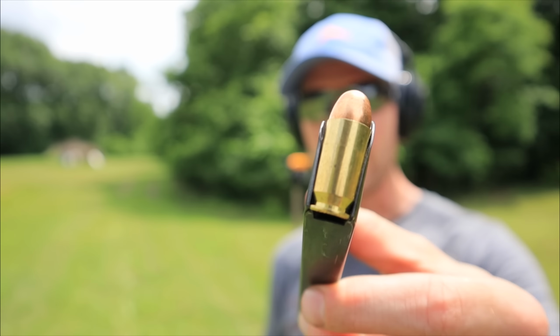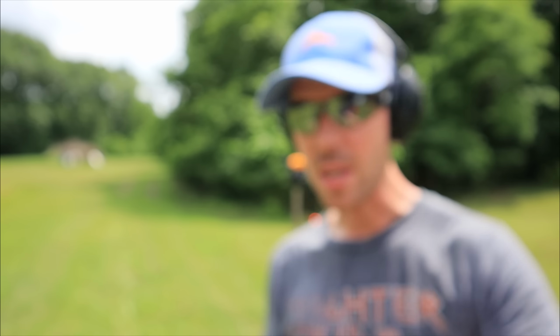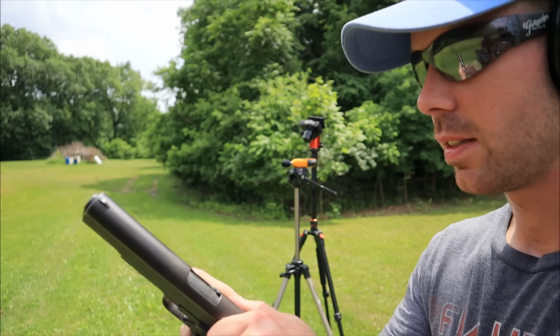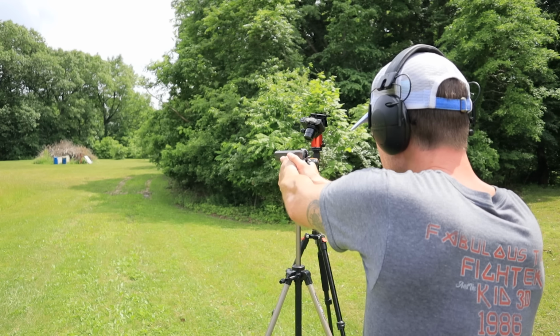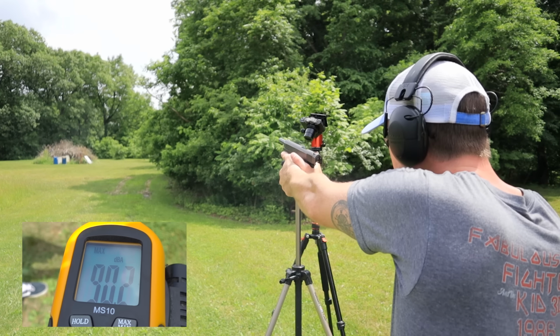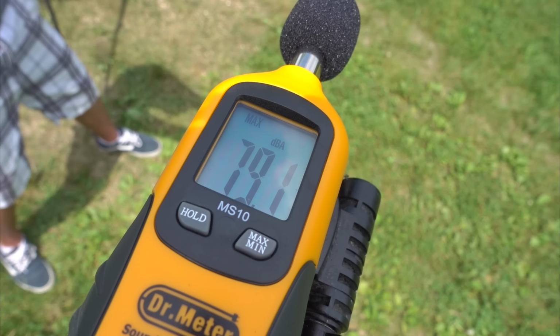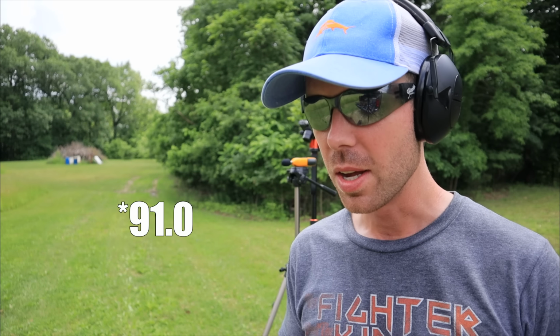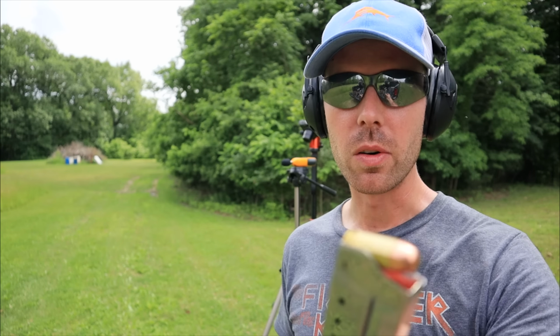Next, let's shoot the 45 ACP out of the 1911. So far, the Glock 43 is still sitting on top at 91.4, so it might be a velocity thing. I know the 9mm is going a little faster than the 45, so maybe that is making it just a little bit louder. I'm not really sure.